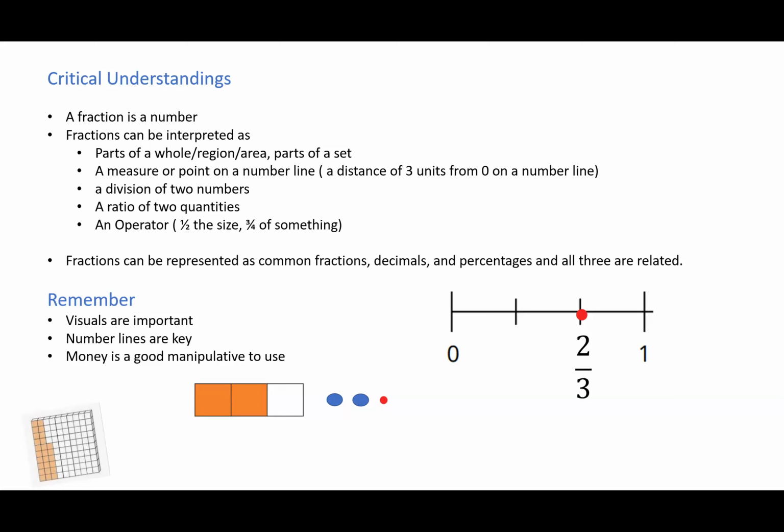And they can be represented as fractions, as decimals, and percentages, and all 3 are related. That's the second cluster, which is going to deal with the fractions and decimals, and the second outcome in grade 4 deals with percentages, but they all are related.